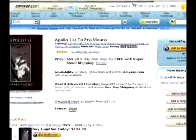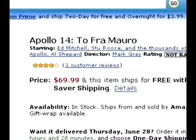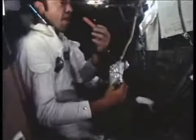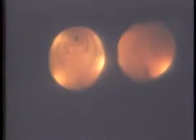I checked the DVD set released by Spacecraft Films. In total, the Apollo 14 crew filmed only 4 telecasts, 2 on their way to the moon and 2 on their way back. They also shot some 16mm footage. Yet, despite Mitchell's claims, not a single one of them showed a far-off planet Earth.